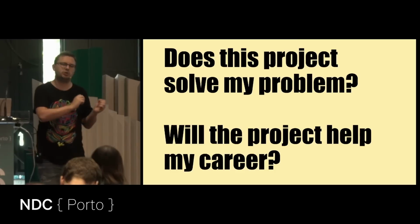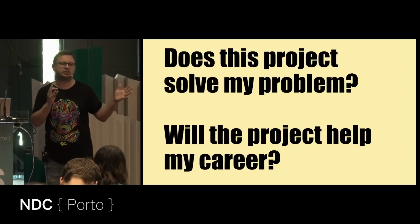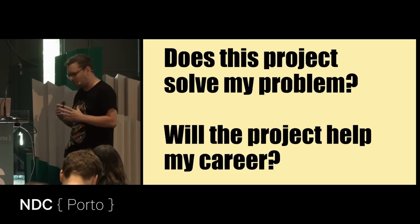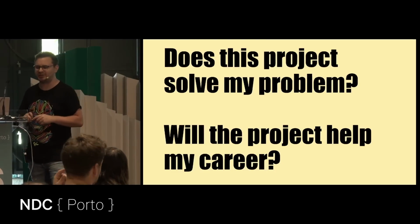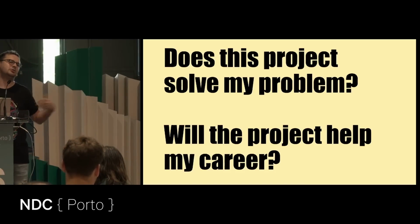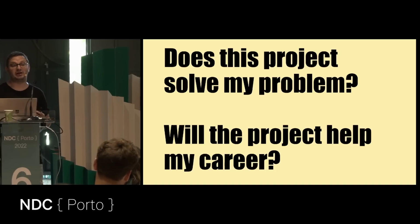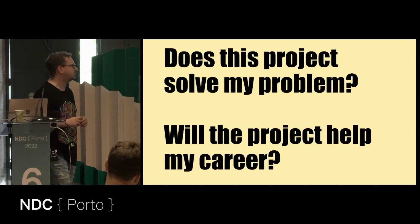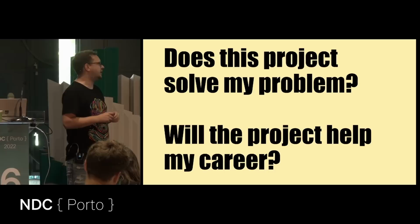So does this solve my problem? Is this project even relevant to what I'm trying to achieve? Especially when we have some weird and wonderful open source project names. They're not the most descriptive in the world. So being able to help users navigate to a very clear definition of what it's doing will really help the situation. And then the other motivation is, will it actually help my career?